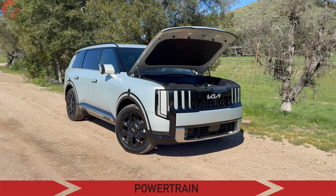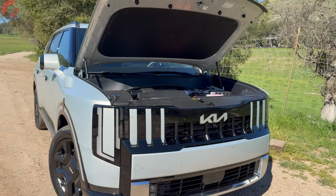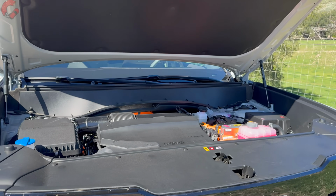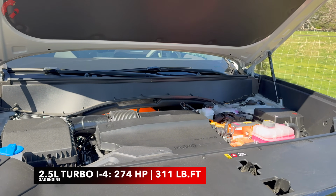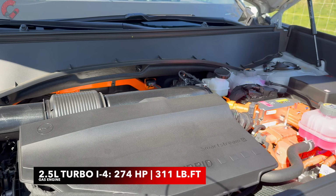Now let's get into some more details about the powertrains and the options you have on board. One of the big things about the new Telluride is that they switched to a standard 2.5 liter turbo 4-cylinder instead of the previous V6. That's making 274 horsepower and 311 pound-feet of torque, and that's what we have in our EX line. So you've seen that already on the channel.